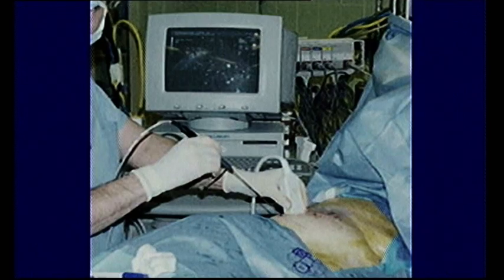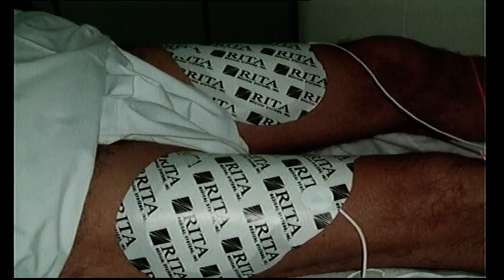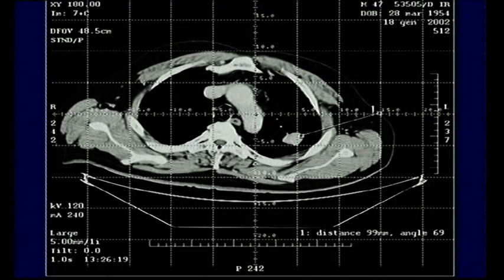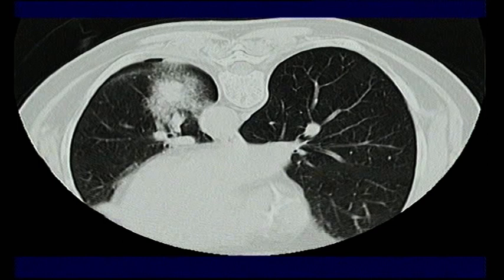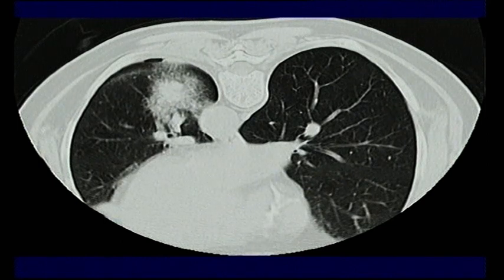This is ultrasound guidance for radiofrequency ablation, a procedure done under local anesthesia. These are the grounding pads through which current is taken back to the generator. This is CT used for guidance for radiofrequency ablation. On the left hand side, which is the right lung actually, you can see ground glass appearance around the tumor, which shows coagulative necrosis has taken place.